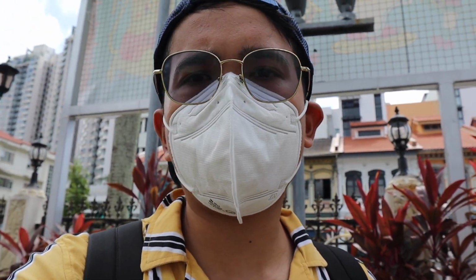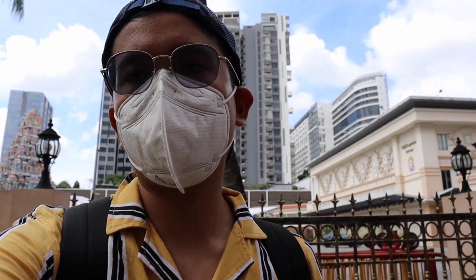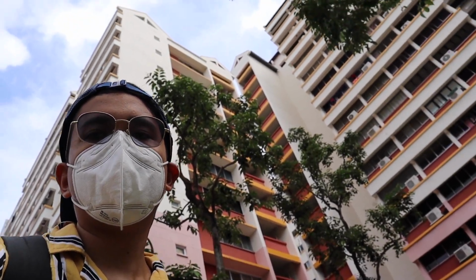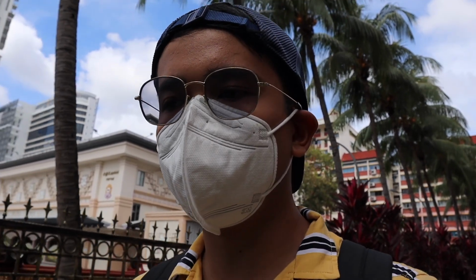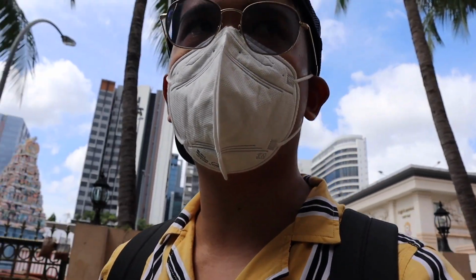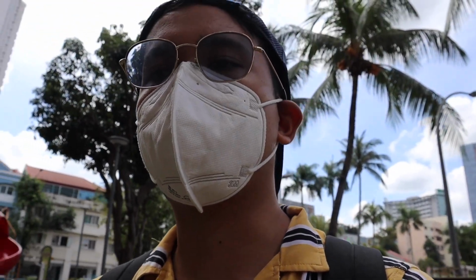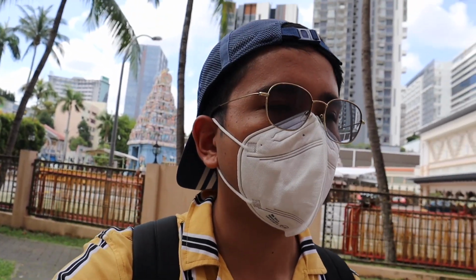And now we're gonna go to a Buddhist temple nearby. So we are at an apartment complex right now, as you can see. It's also interesting to note that Singapore, I think they subsidize everyone's housing. Oh, actually no, there is no homeless population here in Singapore because they literally subsidize all of their housing.